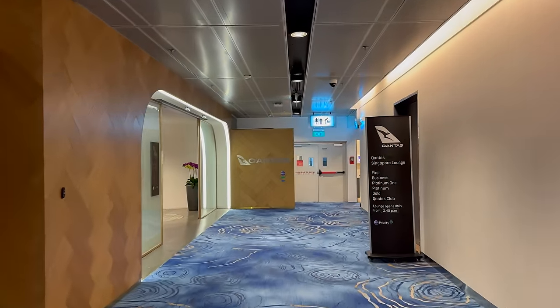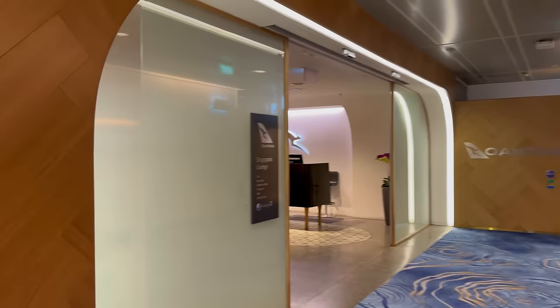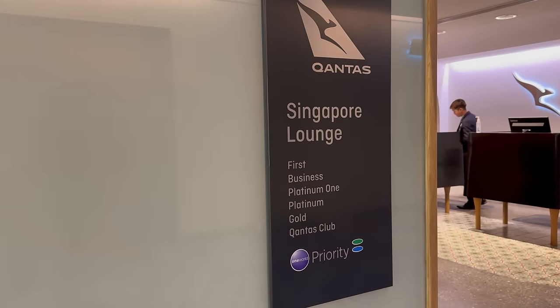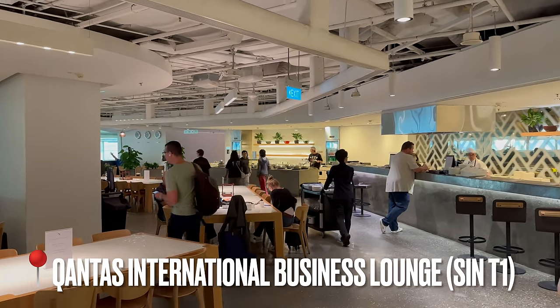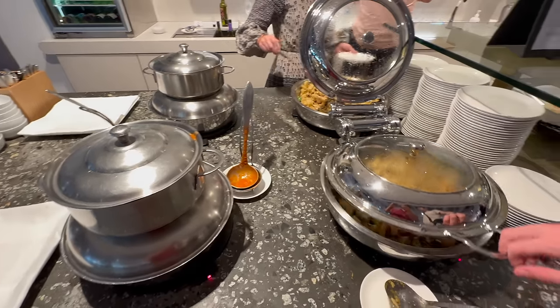Next, we checked out the Qantas Singapore Lounge, more specifically the business class section. It's about a 30 to 40 meter walk from the BA Lounge. Qantas Club members flying on Qantas can also use this lounge. Without exaggeration, this lounge is probably 5 times bigger than the BA. We're currently at the dining area. Let me show you the buffet.